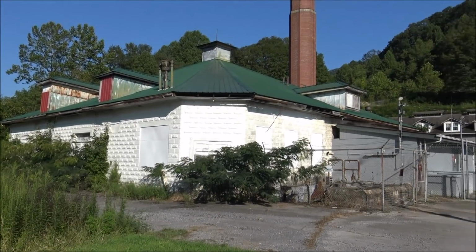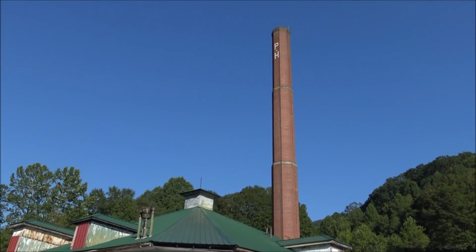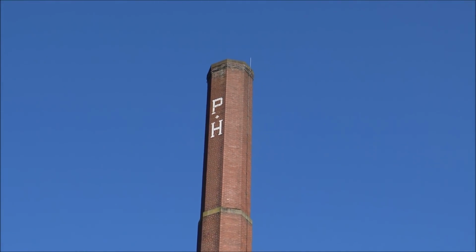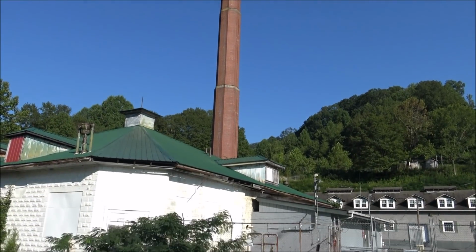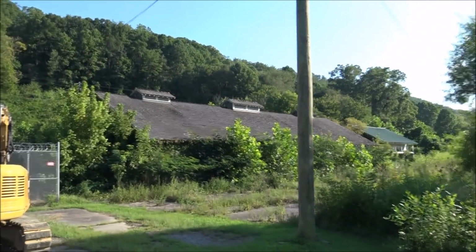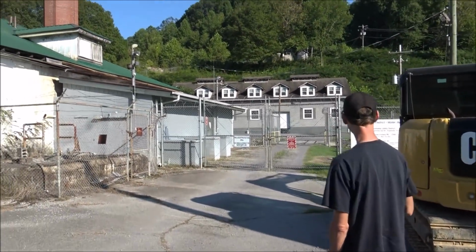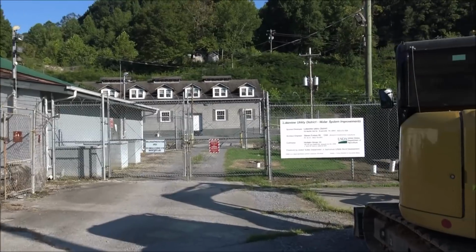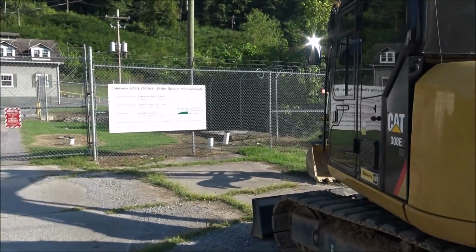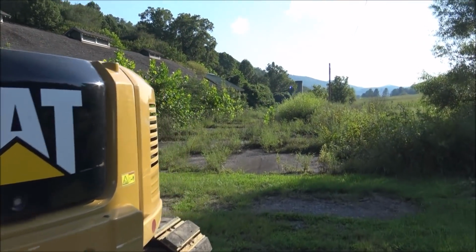Now this is part of the old hydroelectric plant. There is the PH, which stands for Pressman's Home, on that smokestack. Now back there used to be some apartments, and so did this. Now this is all boarded up. That's the water system. So it's the water utility water system. There is a new track hoe here that I'm wondering if they're about to tear this down.